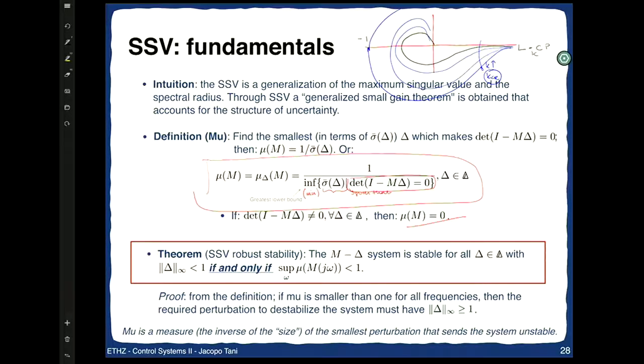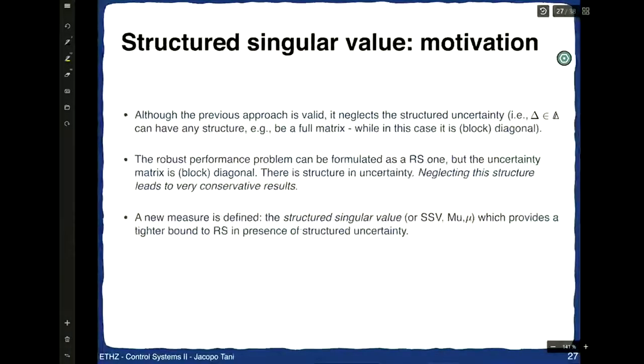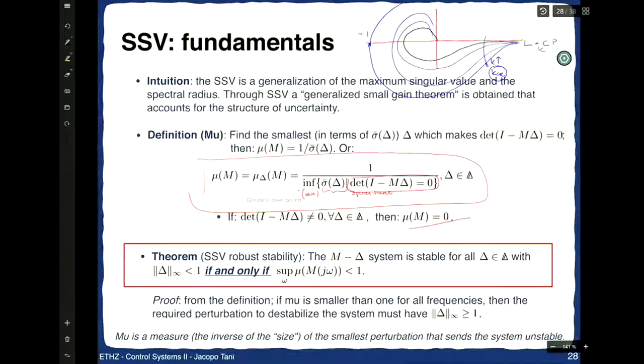And we said we didn't consider a structure of delta in deriving that condition. Well, it's maybe intuitive that if delta has no structure, no structure means it can be an arbitrarily full matrix. You can just put elements wherever you want. Then mu will be exactly equal to the maximum singular value of M. We'll see it later math-wise. But what I want to say here is, if you study the limit case of a very unstructured delta, you'll just get exactly what you had before.